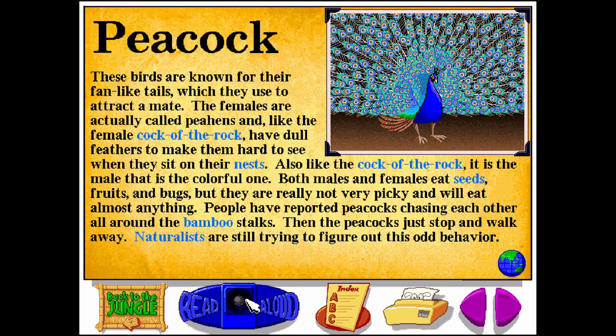Peacock. P-E-A-C-O-C-K. These birds are known for their fan-like tails, which they use to attract a mate. The females are actually called peahens, and like the female cock of the rock, have dull feathers to make them hard to see when they sit on their nests. Also like the cock of the rock, it is the male that is the colorful one. Both males and females eat seeds, fruits, and bugs. But they are really not very picky and will eat almost anything.